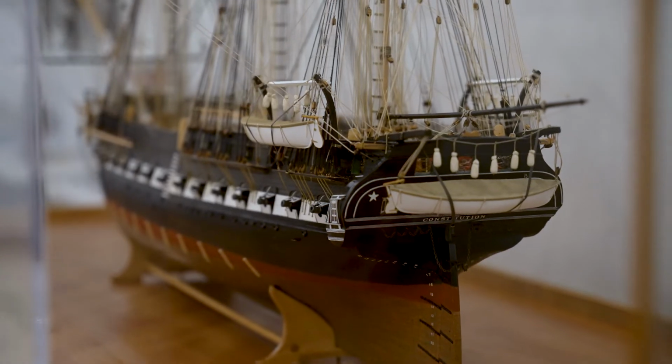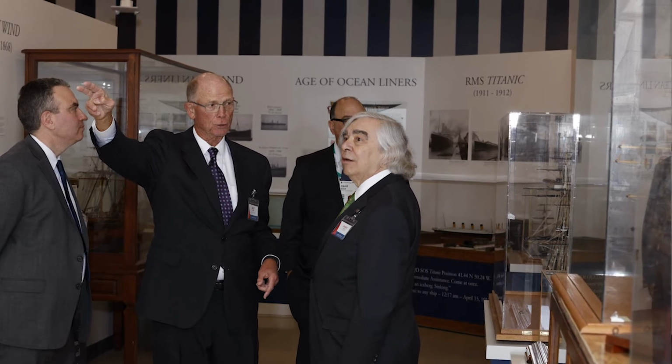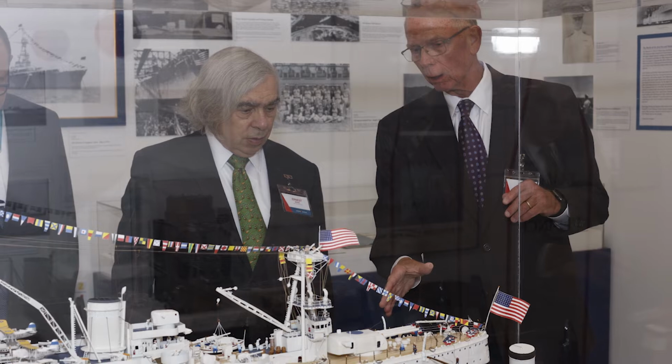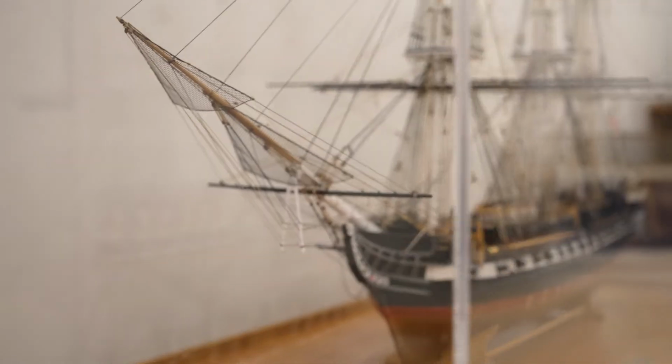He also had a particular interest in the USS Constitution, which is based in Boston, near his hometown of Fall River, Massachusetts. He said that a lot of the models we have in this museum reminded him of his time at MIT. MIT is one of the foremost educational institutions for naval architecture and marine engineering, those who design ships to be built. Come experience the wonders of the maritime world here.